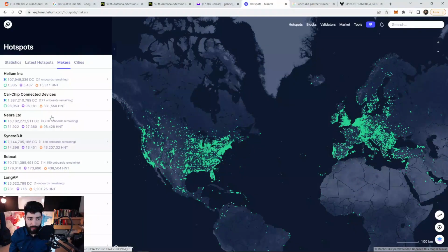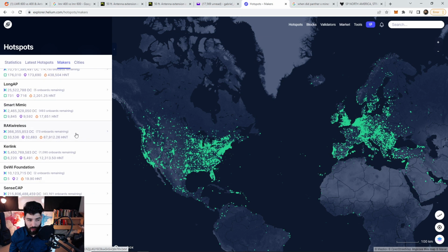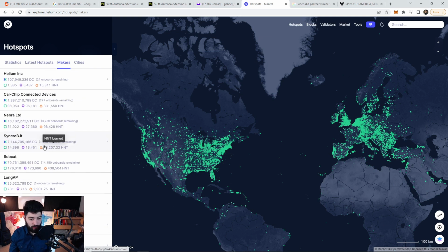I think everybody's already talking about, hey, don't buy a syncrobit miner. But if you already bought one, then you're probably in a pickle, right? You probably had to make a decision on what to get. If you come down here on the Explorer app and then click on hotspots, and if you just look at syncrobit, 14,000 hotspots have been added to the network. Now, I've heard that these hotspots are great, but there's only 14,000 on the network. Bobcat, there's 176,000 on the network. That's like 11 to 12 times more than that.